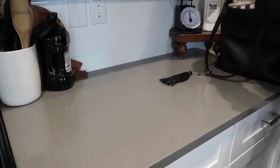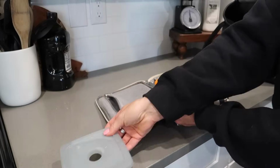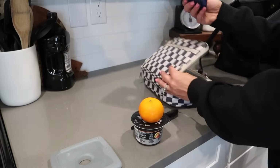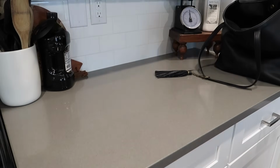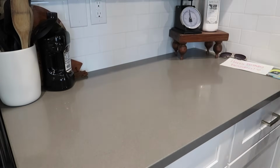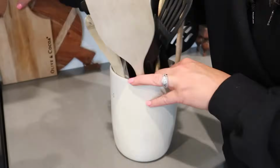I'm gonna get my bag from work unpacked. There's a few things in my lunch that I didn't eat, so I'm gonna get my little freezer packs put back in the freezer, my lunchbox put away, and then these couple of little things put back in the fridge, put my bag away, and then continue working on clearing off the counters. I am moving everything off the counter so I can really get behind everything and wipe everything down too.